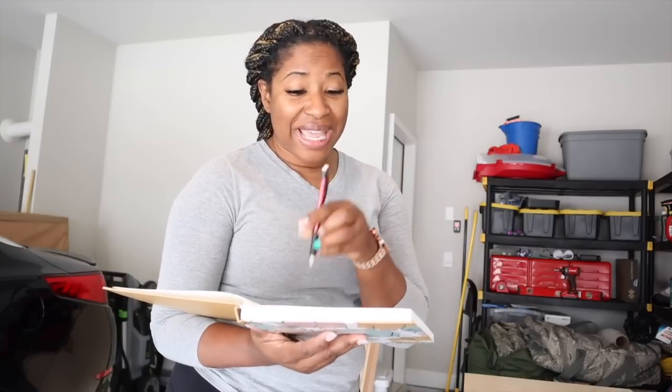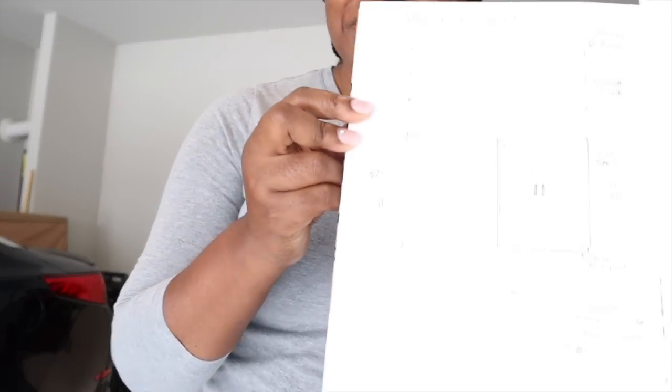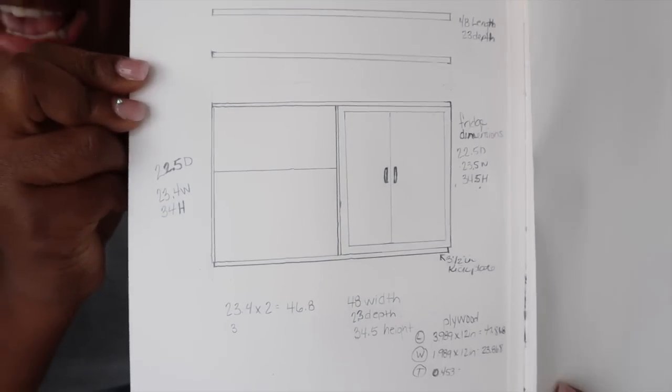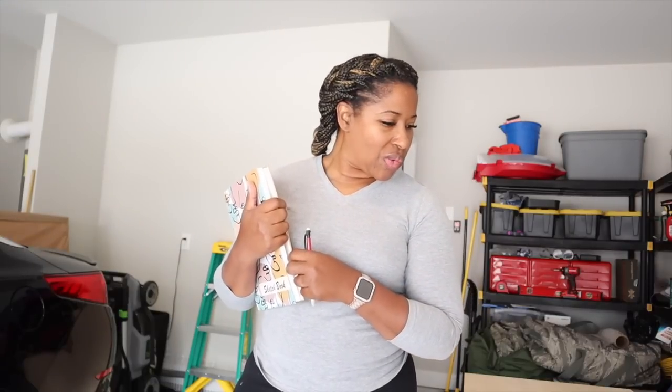Okay, so fun fact. I ain't never built no cabinet. So I watched a few YouTubes, and I sketched out what I want it to look like. Can you see it? There we go. That's what I want it to look like. See, so I got an idea of where I'm trying to go with this, but I ain't never did it before.